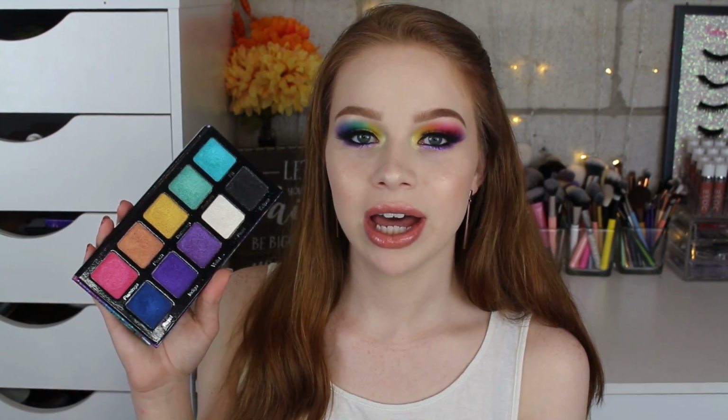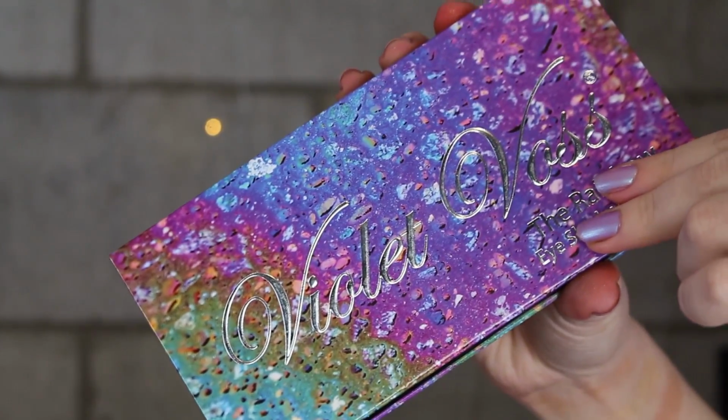I feel like it's definitely not a necessity in my collection, and if you have a lot of eyeshadow palettes, I probably wouldn't recommend this. It is beautiful. It has nice, beautiful shades in it. I really like the blue and the green here. I think the pink is really beautiful. I also really like this shade Pearl. It's kind of like a white gold shift.